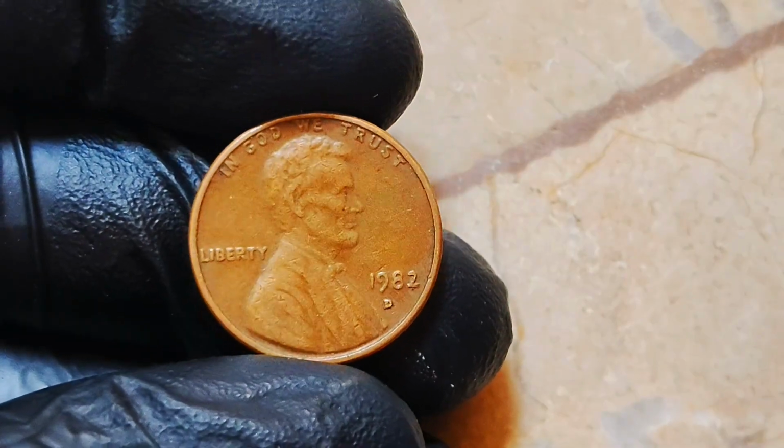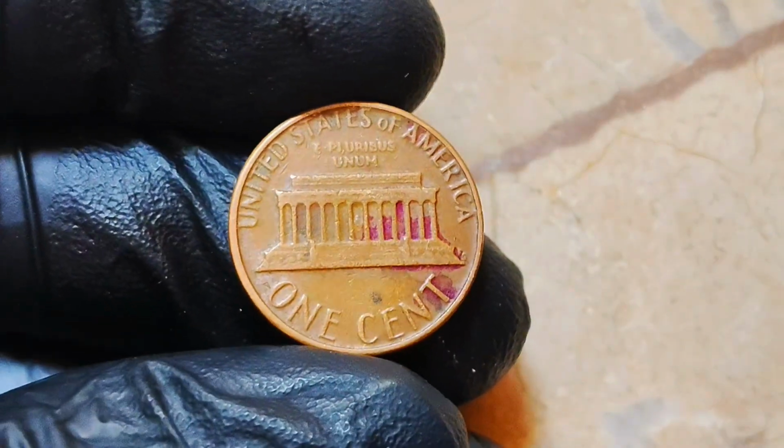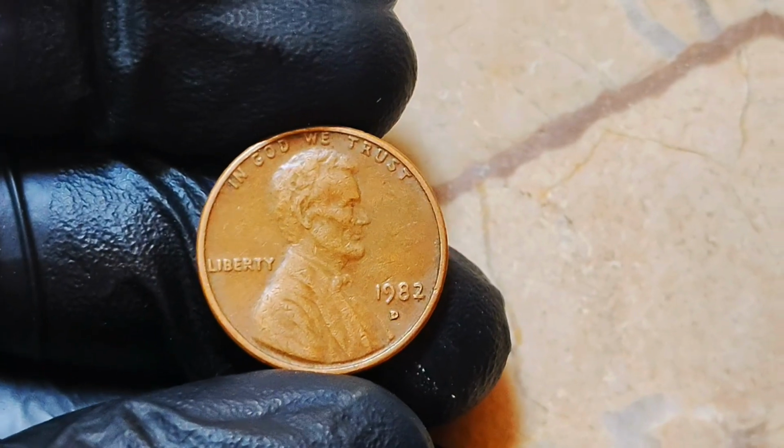Most people had no idea. These coins circulated for years, unnoticed, tossed in jars, spilled under couch cushions. They were spent and forgotten. Until, decades later, a few lucky collectors made the discovery of a lifetime.